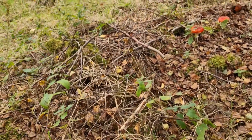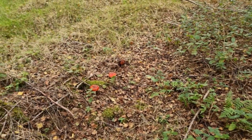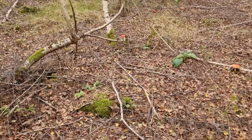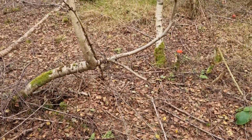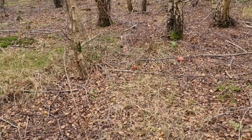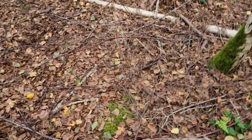We can get some nice photographs here, I think. That's what I'll do now. Well, it's just getting silly now. It's everywhere I turn. There's Fly Agarics. You can see them, look, all those red dots. And this young one here, look, has been knocked over.